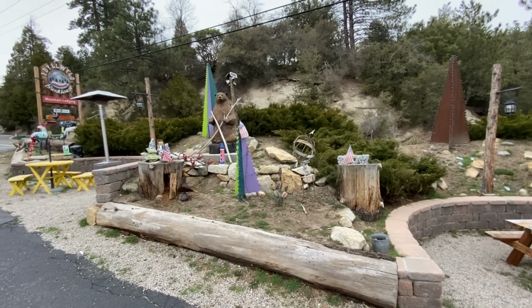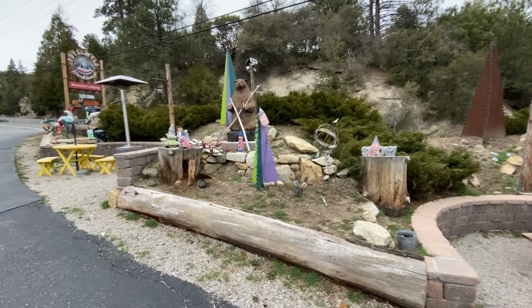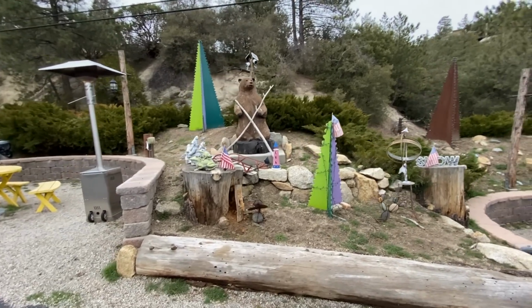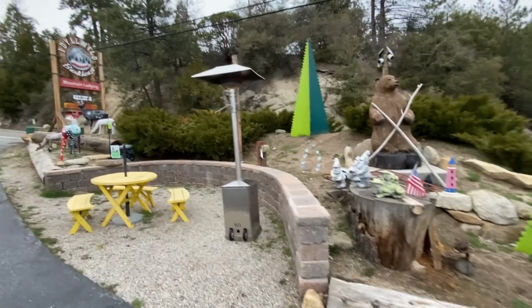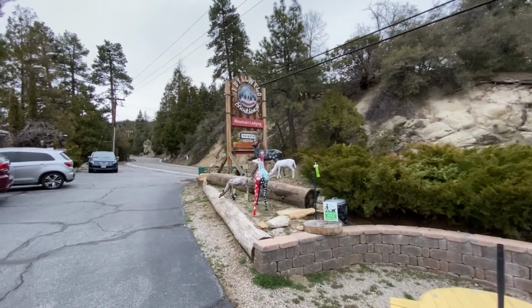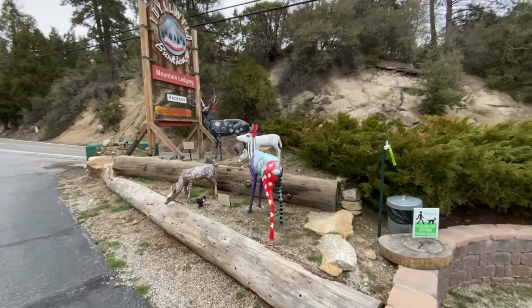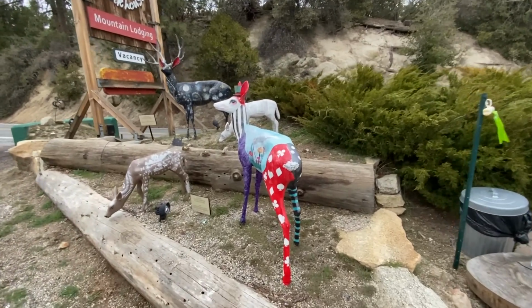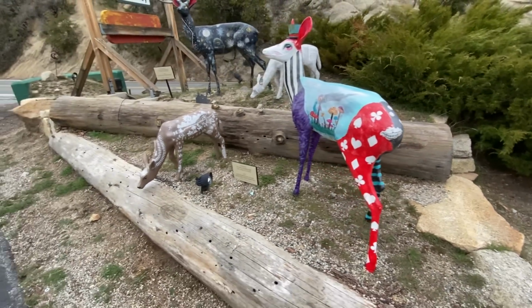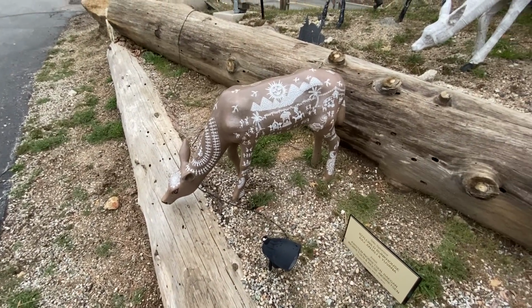So we're getting ready to head out from the Idlewild bunkhouse to go up Black Mountain Road and reconnect with the PCT. But interesting little place for hikers to stay. Thought I'd share this eclectic mixture of art they have out front. Idlewild Bunkhouse, Mountain Lodging. You got to check out the rear end of that deer. They definitely have some interesting stuff.